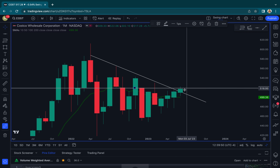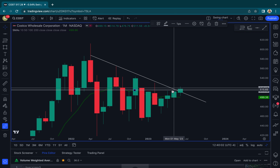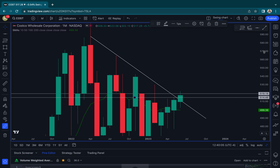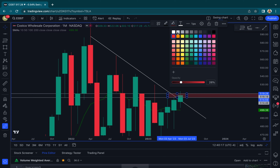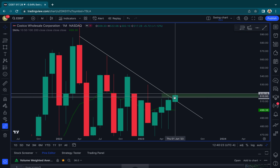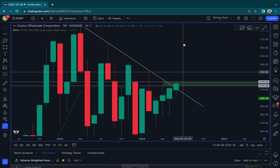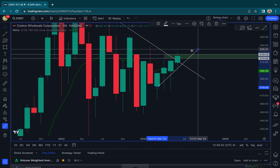above that level. I'm also eyeing this double top right here from the last couple months that was an area of resistance that Costco needs to hold as well. So I am just going to mark this whole area right here, because I want to see us hold above it and make it a level of support.